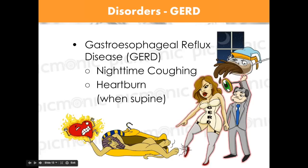But what happens is we sleep. And that's why the very first indication of gastroesophageal reflux disease is nighttime coughing or heartburn when they lay down, right? That makes sense. You've put that together.